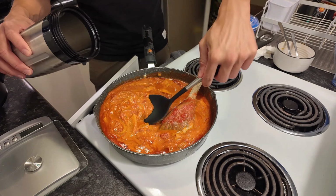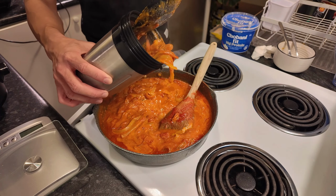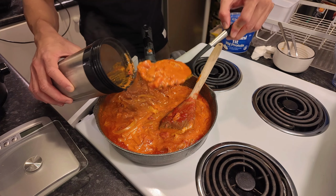Tastes pretty good. We're going to put the sauce in the blender. I'm going to have to do this very carefully. I don't want to spill anything. I don't want to clean up. I think this is going to be very messy.